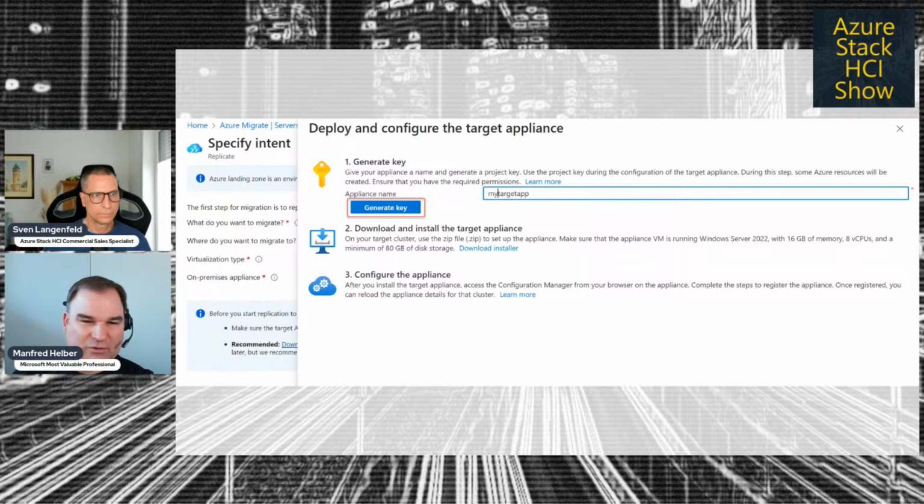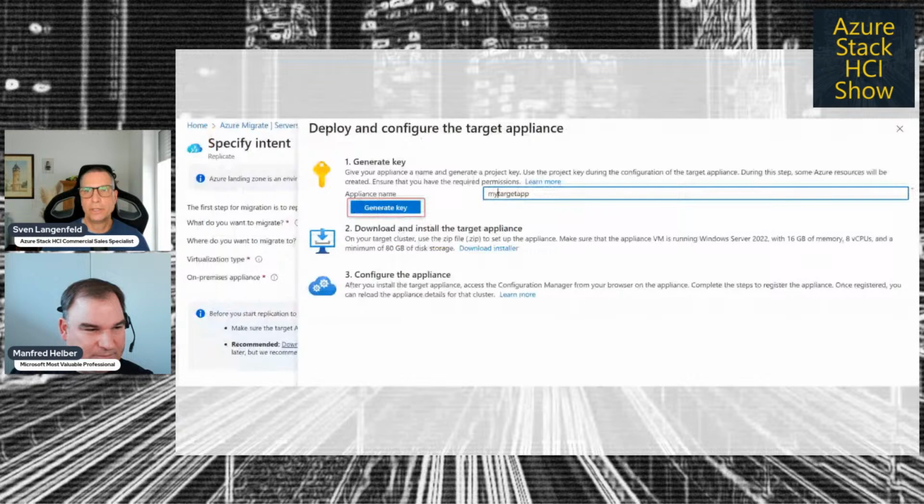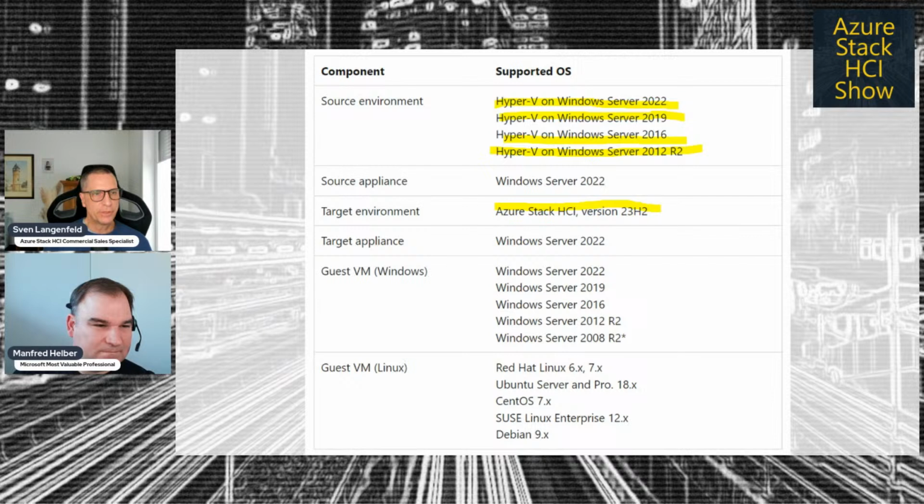And this is secured by this secure key here. As I mentioned, I have a question about the Appliance OS. Two or three slides ago, you showed that there's a wide range of operating systems supported for the host and for the guest, but the Appliance OS is the OS where Azure Migrate is running in, correct? Yes. Okay. So this is Windows Server 2022 only.